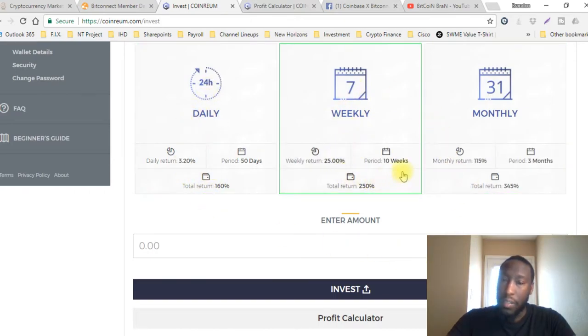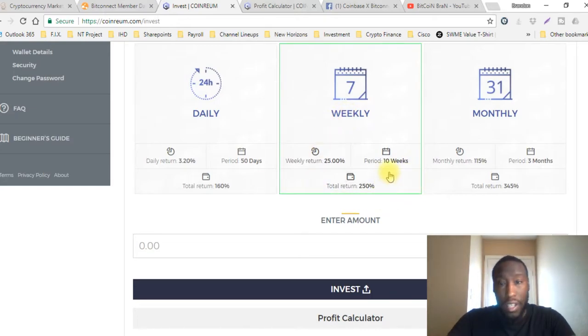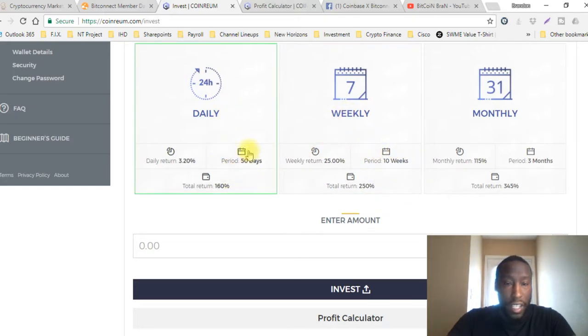Weekly is a period of 10 weeks. You can withdraw once a week with a weekly return of 25% for that week. And then monthly is a 3-month period where you can withdraw out once a month, and for every single month, you earn a total of 115% monthly. That's a total of 345% for the 3-month period. The weekly is a total of 250% for the 10-week period. And then the daily is a total of 160% for the 50-day daily withdrawal plan.